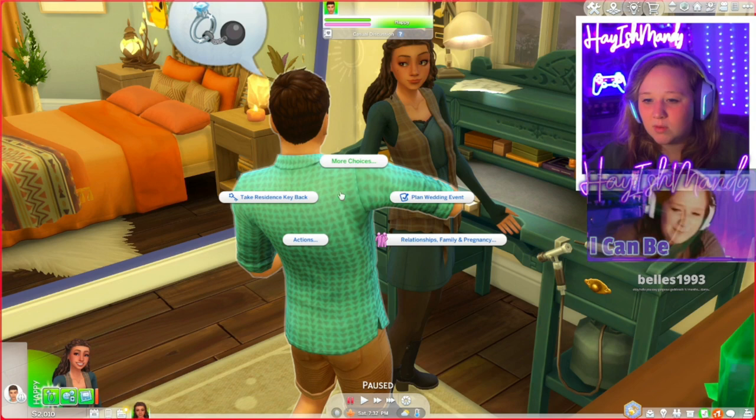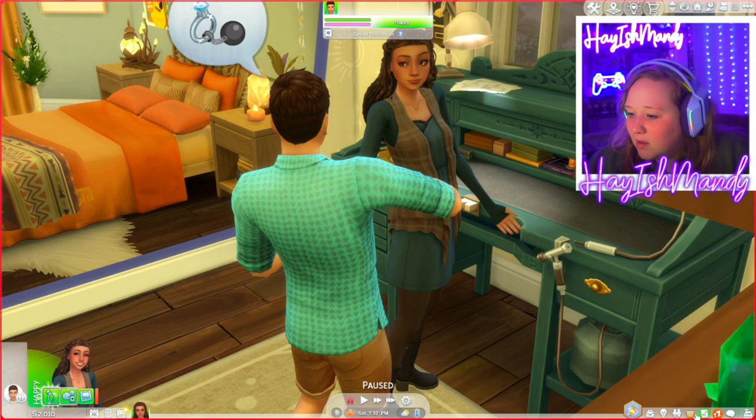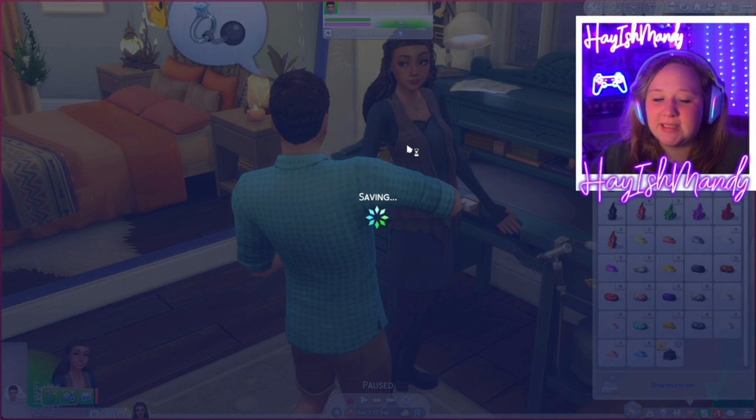Plan wedding event. I would like to give him this ring. Can I gift him this ring? Wait a second! I heard there was a glitch with gifting items. Is that still going on? I did just save, but I'm gonna save again now.